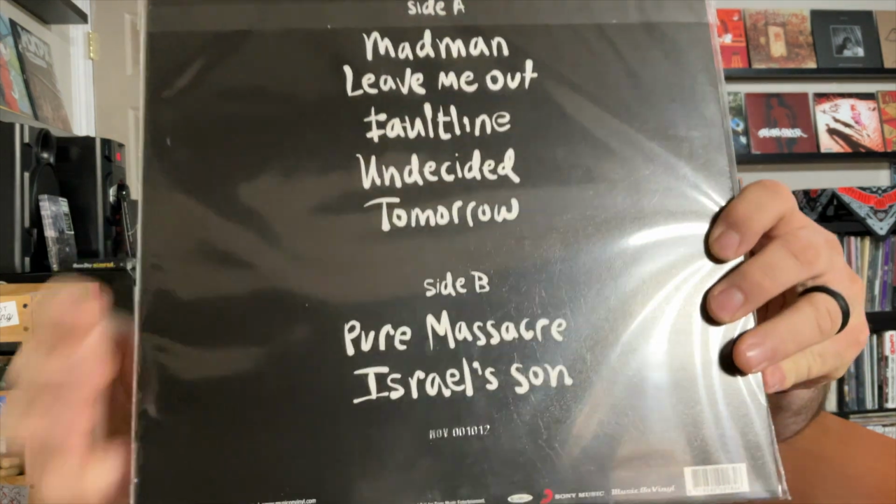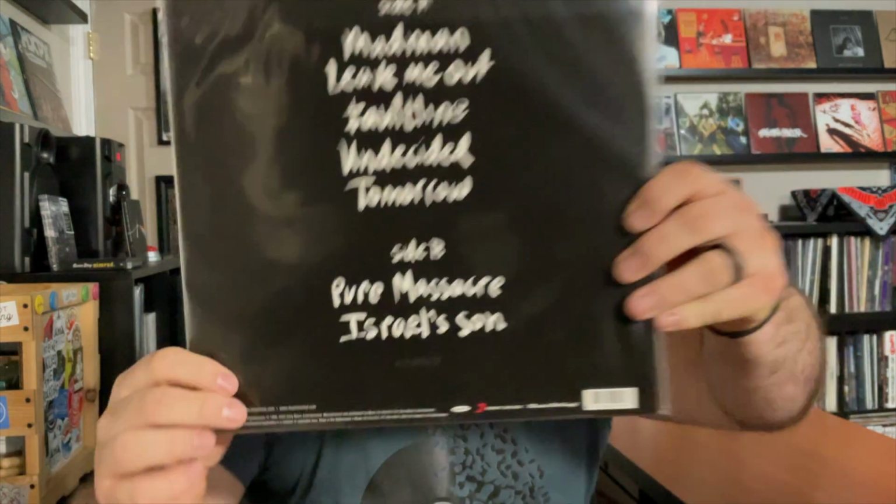And this was limited to, I'm trying to see, you can see the number there on the bottom there. This one was limited to 3,000 copies, and this is on clear and white marbled vinyl. And the one thing I can say about this release is, even though it's not in a nice inner sleeve, this is actually in a polyline sleeve at least.